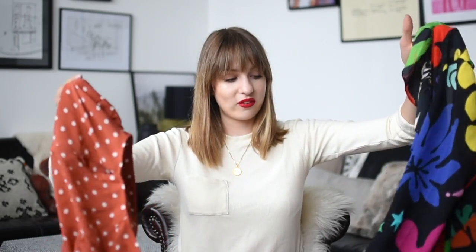In terms of how they feel, very similar, if I'm honest, actually. Very, very similar indeed. I wouldn't really be able to tell you which is which if I had to close my eyes and grab each of them. They feel super similar. Okay, that was all of the dresses.